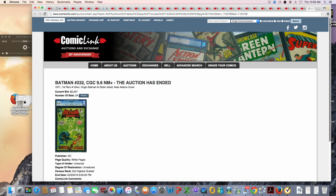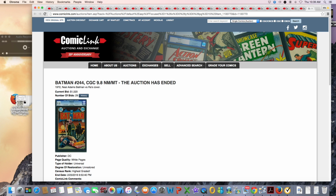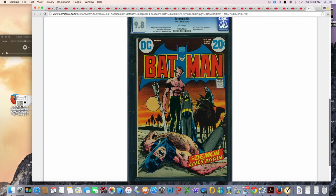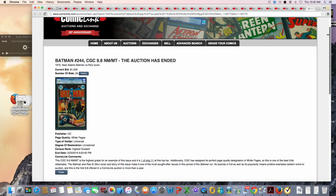Here's a beauty. Batman 232 9.6, classic cover, perfectly centered, 2,257. Yowza. How about this beauty? Batman 237 9.8. Not an easy copy to find in 9.8. 1,166. There's a whole lot of Batman high grade in this auction. So you get the 244, a 9.8, 1520, a beauty. Look at that. Not my kind of centering that I would like, but it's white pages.